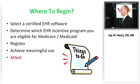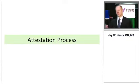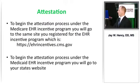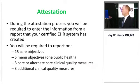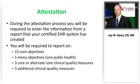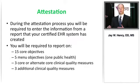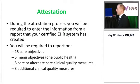All right. Ultimately, you have to attest, which is basically going into the site that Medicare has and telling them what you did. So you go back to the same site that you registered on, and you do your attestation. When you do your attestation, it's basically a legal statement telling them what you've done. Have you met all the thresholds? Have you met all the 15 core objectives? Did you do the 5 menu objectives? You will report out on each one of these, and your software will produce a report for you to use. So you can get all this information directly out of your certified software.